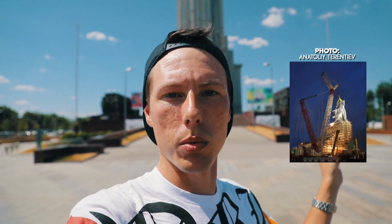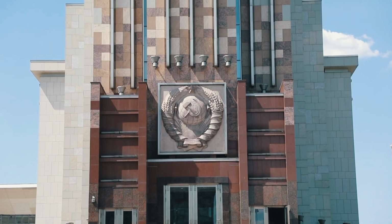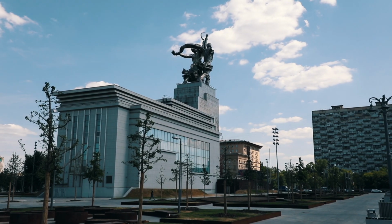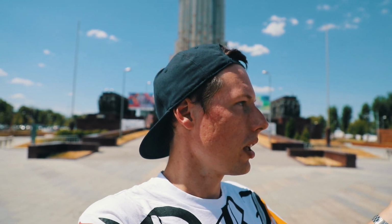When they started to renovate the park and they decided to, of course, update the sculpture because it was made quite long ago, they decided to relocate the monument because it was located near the main entrance. So they decided to build the pavilion, put this sculpture at the very top so it can be easily seen from almost any point here at the park.